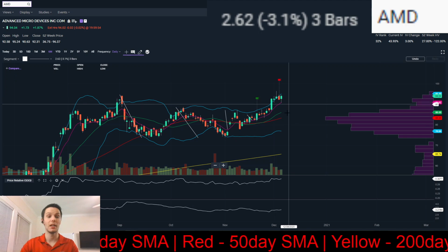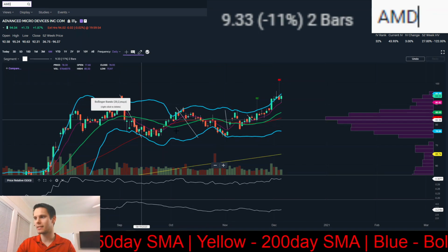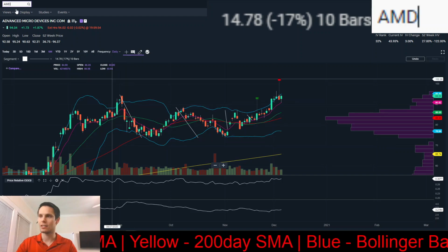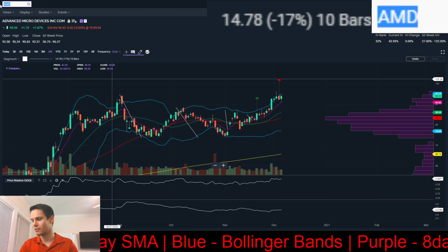No, looks like it. So strong move, really tight action for months. So this could be a really strong breakout. Glad we talked about it. That was a good one to watch.